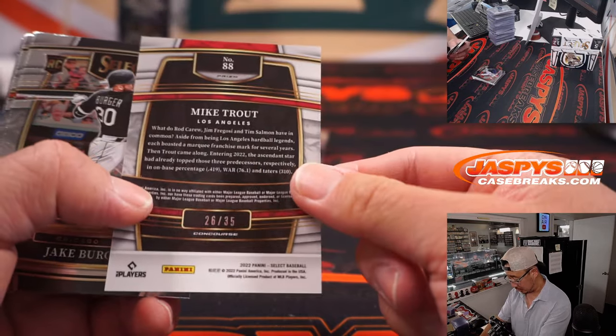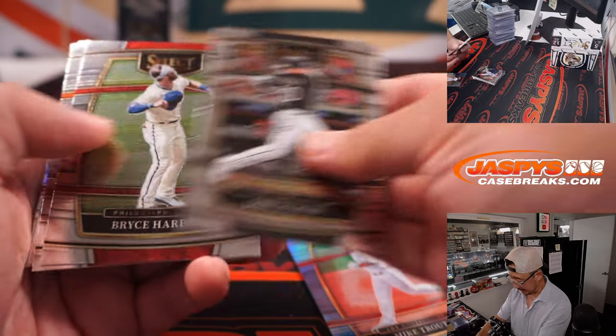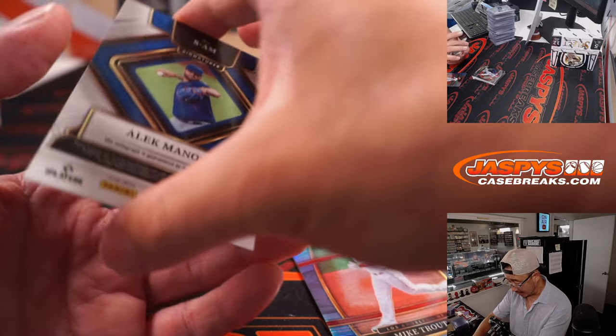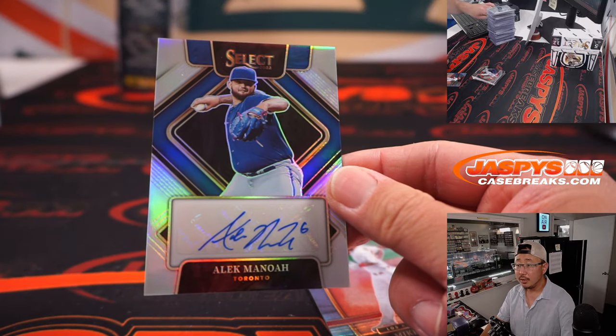Here's a Mike Trout, to 35. He's been seeing some live batting practice, slowly making his way back. And there's Alek Manoah, Toronto Blue Jay.